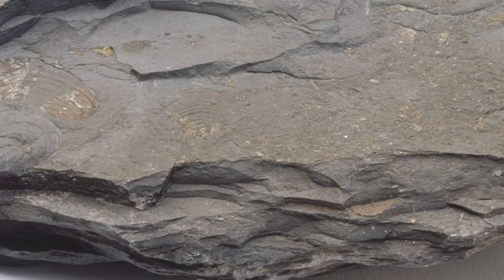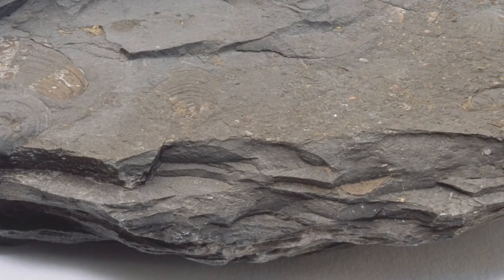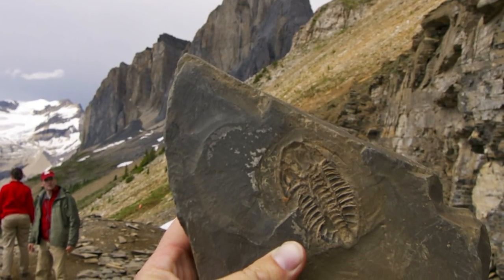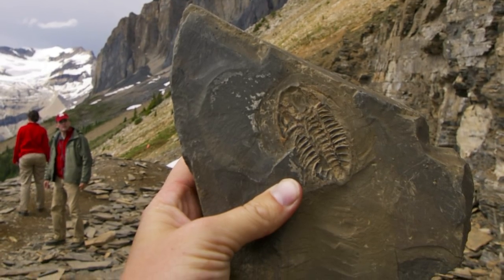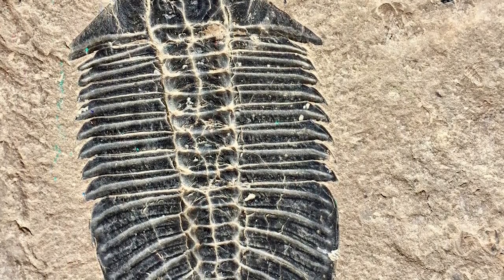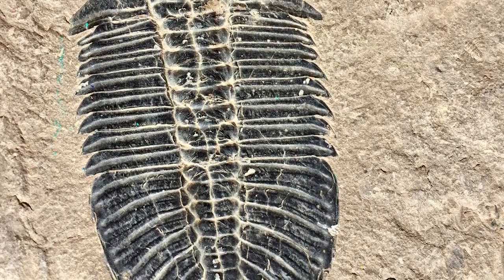Because of the amount of carbon and the size of the particles, which usually get mixed in with this type of rock, it becomes super thin and laminated. Laminated just means it has a ton of super thin layers. Fossils preserved in this type of rock often get fossilized in 2 dimensions, either on their side or belly.